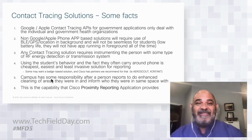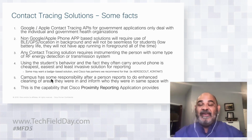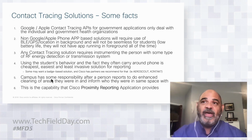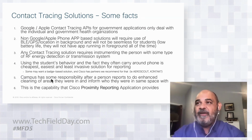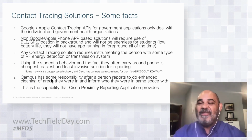So we were jumping right into this. So just some of the other comments I would have on contact tracing is, as we had a lot of inundation for, the Google, Apple, like that's the way we're going to be tracing it with Google, Apple. Those APIs are really only for government organizations. So if you're going to have discussions with customers, that's not going to be something that's going to solve your problem, because the Google, Apple background APIs are only available for government applications. And so you're probably not going to use them.